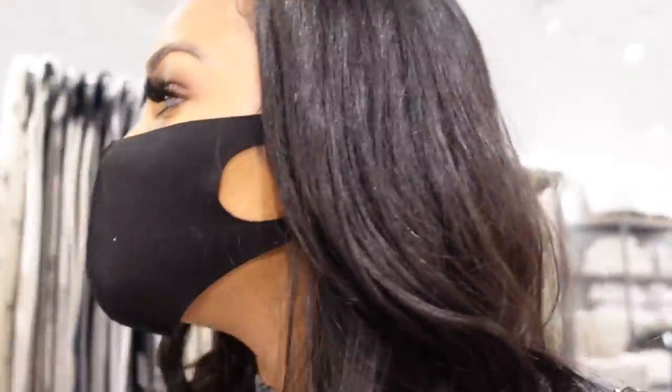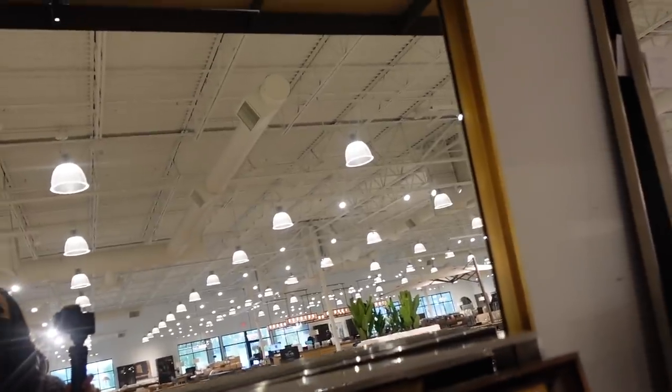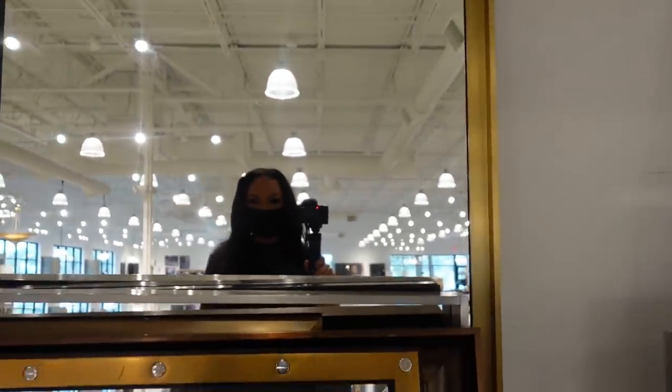So, let's see. Oh, mirrors. Oh, and I think we found one that I want. Wait. Gold. Oh. Jackpot. Okay, so I love this big old gold mirror back here. And it is on sale for $800. Why? What's wrong with it? Oh, I want that. I want this gold mirror right now. So I'm gonna buy that.